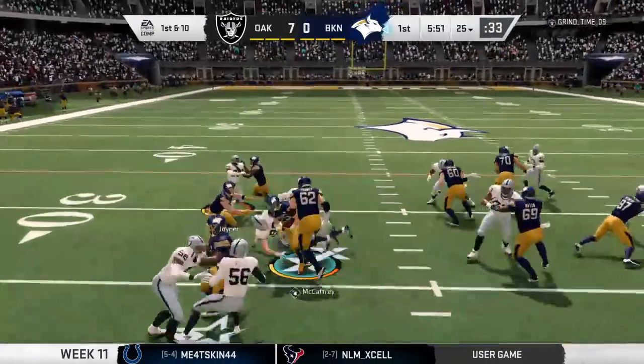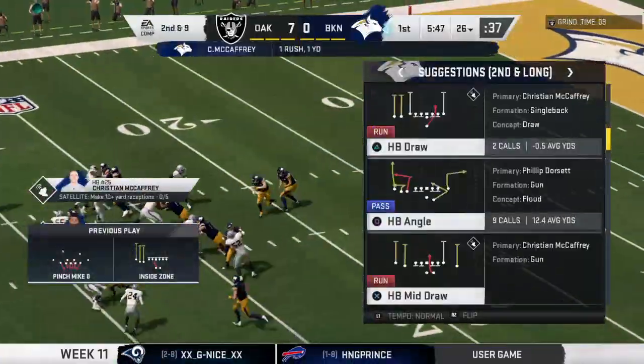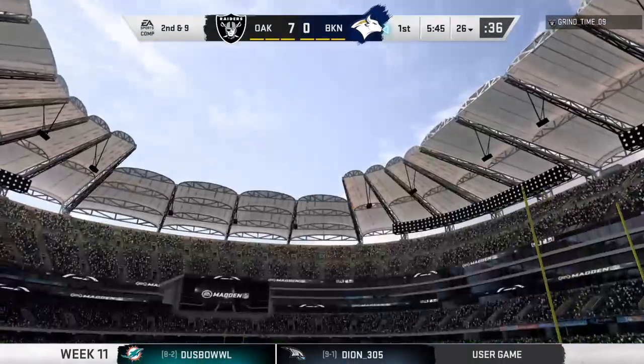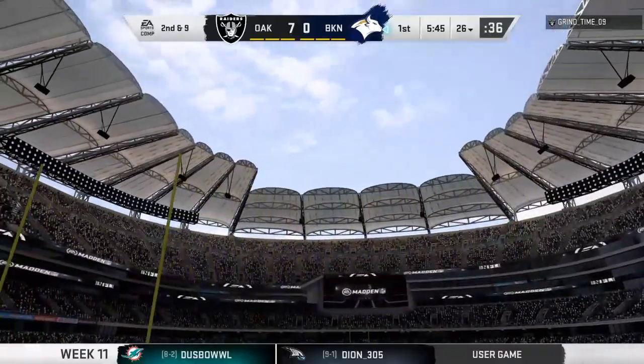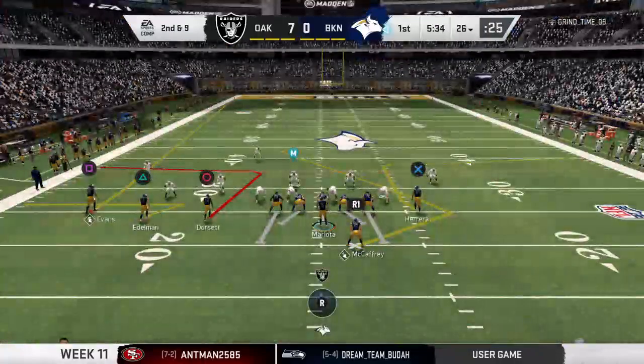First carry of the game for Christian McCaffrey. And not much to speak of. Call it a 1-yard gain up to the 26. And this is why aggressive defensive coordinators love to blitz. It wreaks havoc because they end up taking their attention to the blitzers, freeing up the D lineman to make the play. The last play got just a yard.